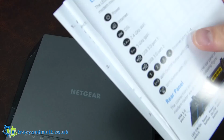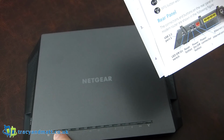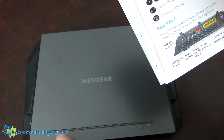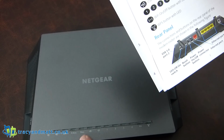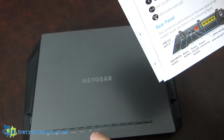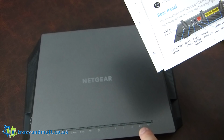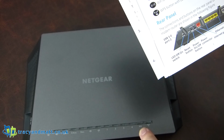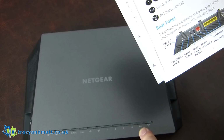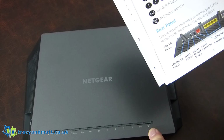Yes, here it is on the first page. Okay, so that's power, internet, DSL, because they're so different. 2.4 and 5, USB 3.1 and USB 3.2. Ethernet 1 to 4, Wi-Fi on-off button with LED, and WPS button with LED.